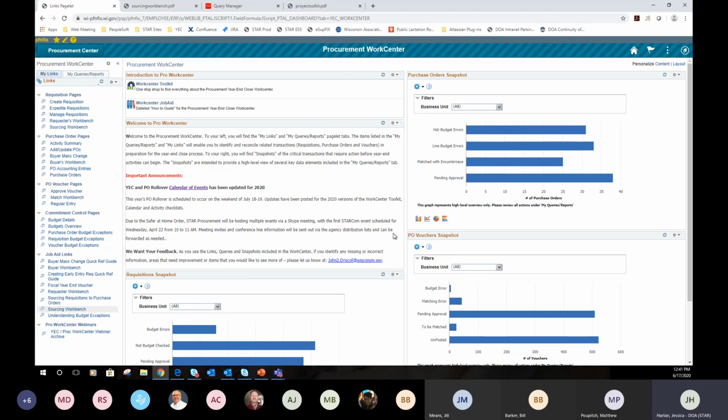This is something that's really a nice feature because since enacting the WorkCenter, this has provided a definite consistency in our communication because no longer are users searching for an email with the instructions. They don't have to ask the person in the cube next to them who may or may not be there right now, and they're not fumbling around trying to figure out where to get the information or what it is that they need to do.